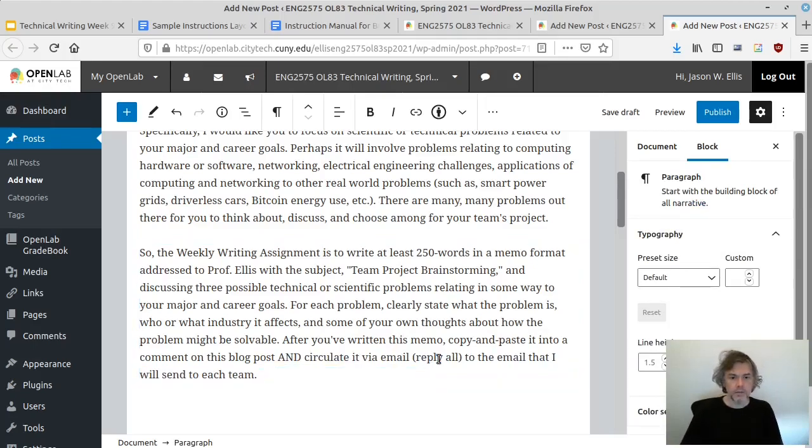And circulate it via email, reply all, to the email that I send to each team for peer review. Let me make a note of that. Each team, peer review. Because again, that email has your new team members listed in it.